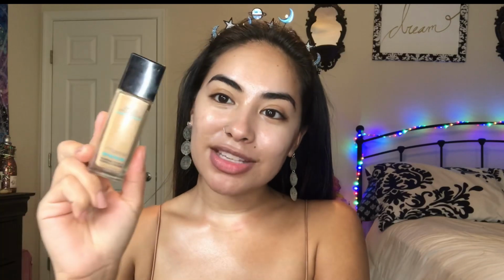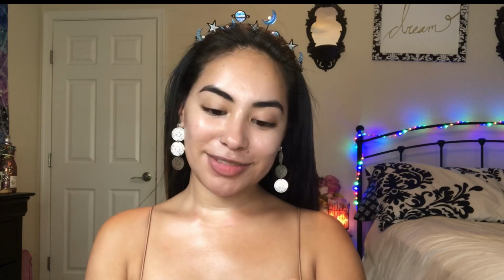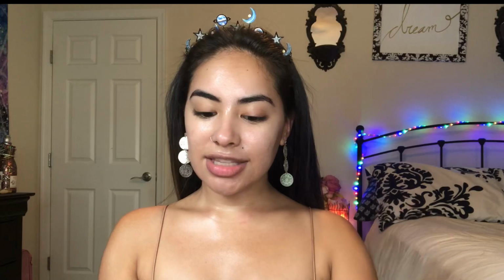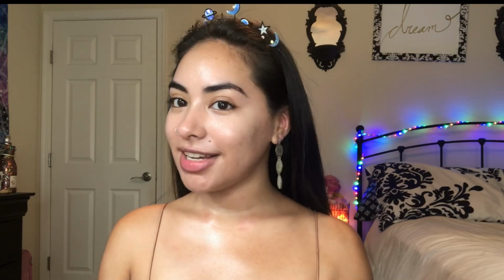For foundation, I'm gonna use this one from Maybelline. This is the Fit Me foundation, and I'm in the shade 228 Soft Tan. I really like this because it doesn't leave my skin looking cakey. It leaves it looking nice and flawless, and I think it's a medium coverage. I wouldn't say it's full, and I really like this because it's for normal to oily skin, and I have very oily skin, so I like how it makes my skin look nice and fresh all day.